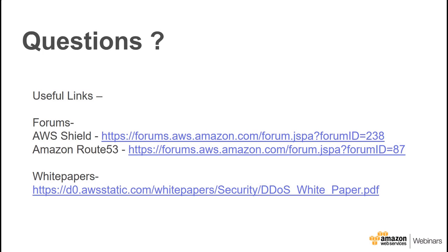Okay, the next question. A lot of this sounds like things that AWS does to protect their own infrastructure and make sure they can still serve AWS customers effectively. Can you speak more about how AWS Shield protects applications that we're running, or is it essentially the same?